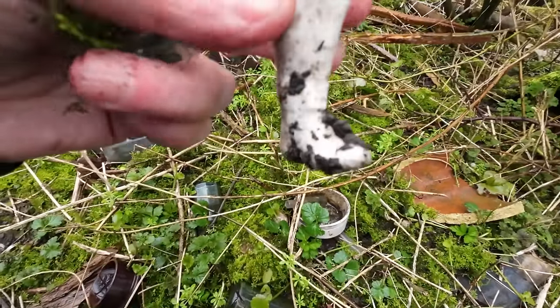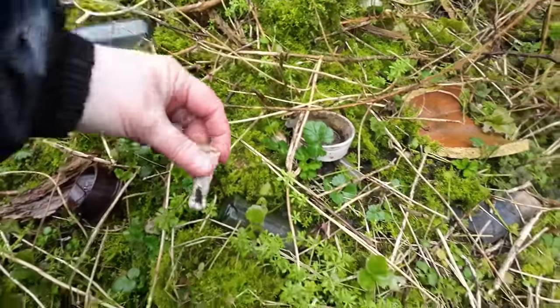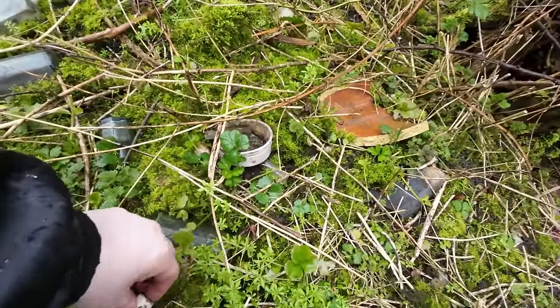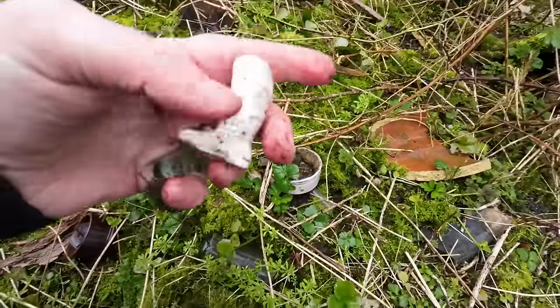What's that? Oh, it's a little foot. Little boot. Oh, that might be handy. Let's see if we can wipe the cack off it, though. Don't think we want the cack. Could we do something with that? Probably. It's not too big.